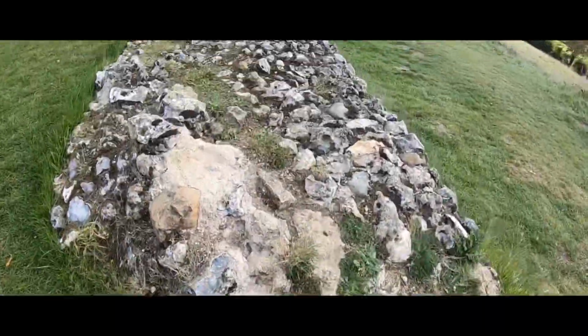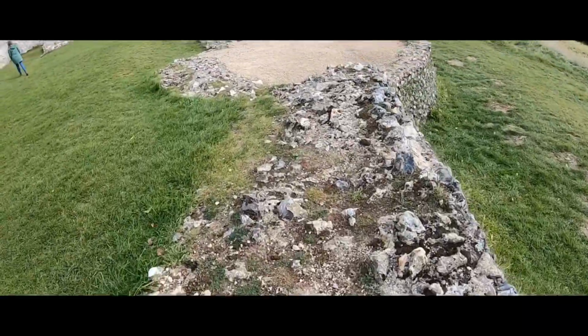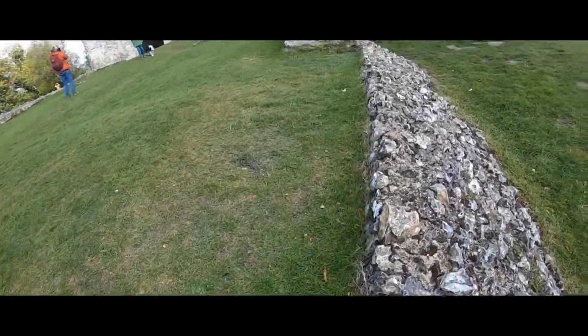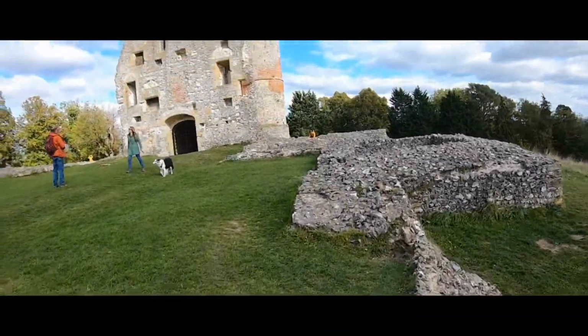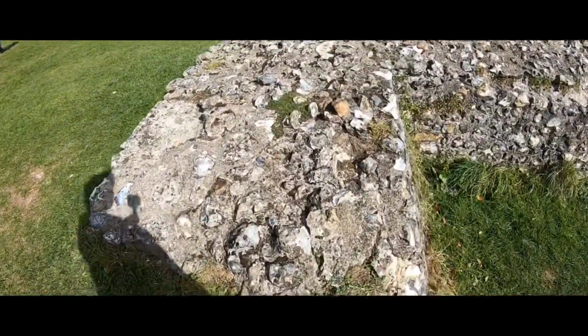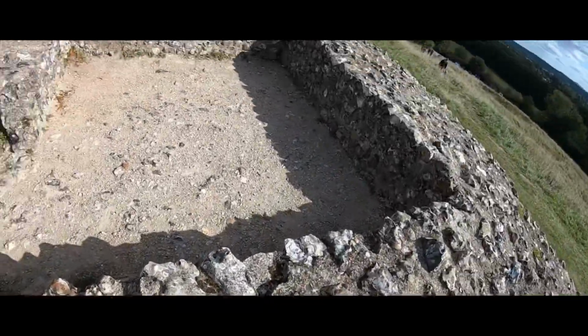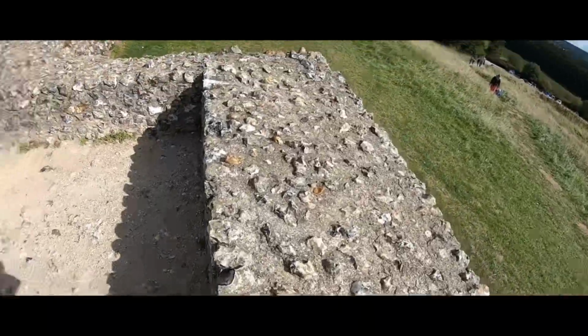A bit coming in. You can obviously see here there would have been another tower. Coming across the walls, imagine if you just had a spade, started digging in those earth mounds. So what would you find? Here's another tower. Lots of towers. I mean, it is a castle, after all.